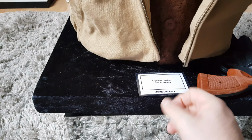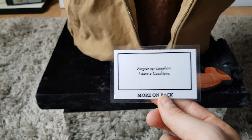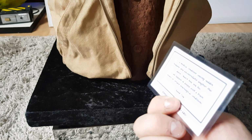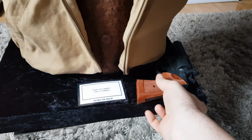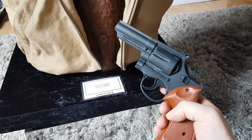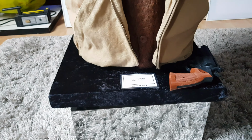And then if we look on the base, I've actually got his laughing condition. Spoiler alert. Actually, not too much of a spoiler, but he does have this laughing condition, which is accurate to the movie. So I thought that was a really nice touch. I've also got this revolver, which I do need to do some work on. It's just there as a placement at the moment.